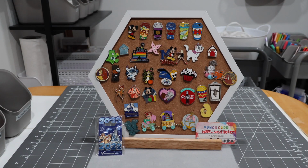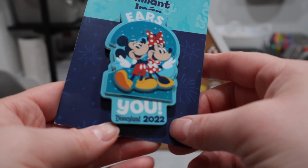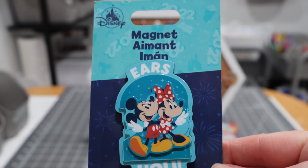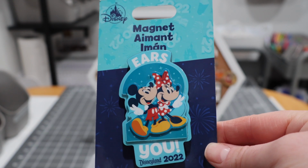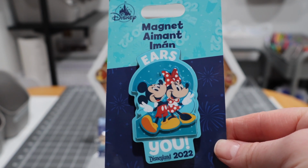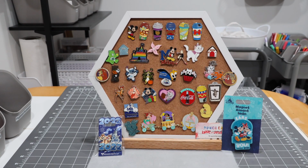And while that's it for pins, it's not it for everything because we do also have this magnet. Ears, it says Ears You Disneyland 2022. Very cute. This is a little red price tag on the back. This was definitely just a little bonus that was thrown into the package. So that was very friendly. I will probably pass this on to one of my children. They have little magnetic boards in their rooms, and I think that one of them would love to put this on their magnetic boards. So very cute little thing to have, and happy that it gives me an opportunity to share something with my kids.